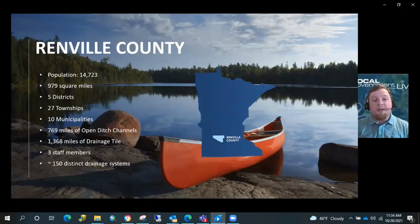As you can see on the screen, approximately 770 miles of open ditch channel, and nearly 1,400 miles of drainage tile. So it's a large system that only 3 staff actually manage at the county. So turning to GIS to make this system more efficient and usable is very key. And so what Renville County decided to do was start with the basics.